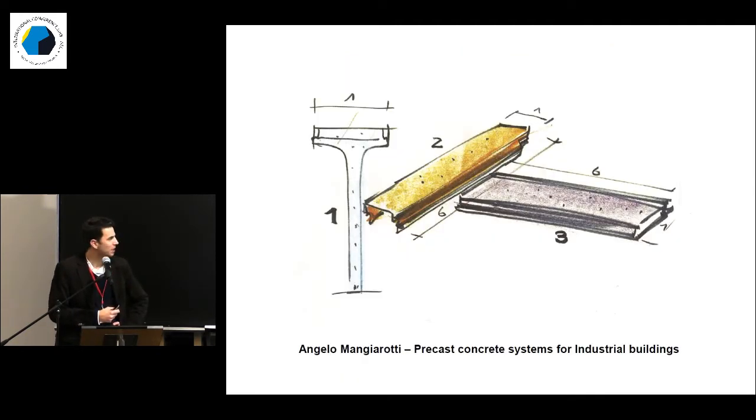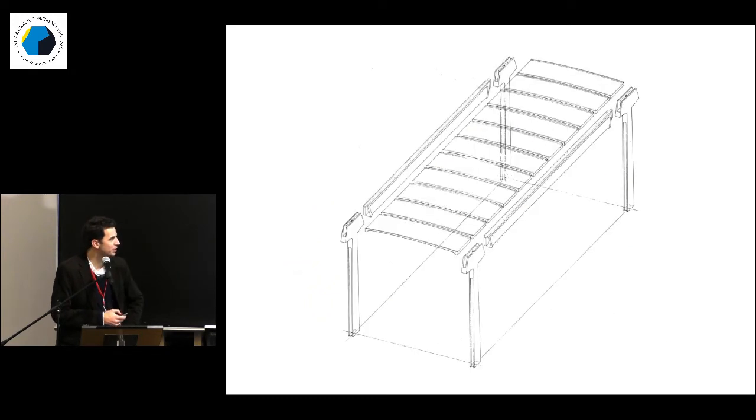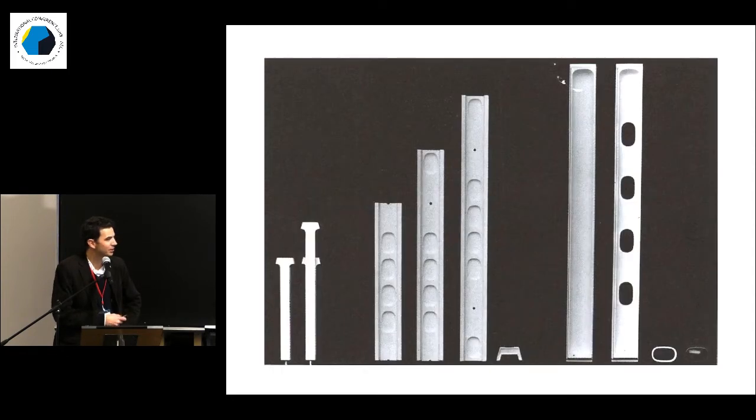Italian architect Angelo Mangiarotti developed in the 60s different prefabricated systems for industrial buildings, formed by a set of singular elements with a very accurate composition. This is, for example, the U70 system, formed by three different elements: columns, beams, and roof panels. The columns are very elegant and slender H-shaped columns that allow to integrate the roof drainage system, while the beams and the panels allow to integrate different openings also for crossing of ducts.